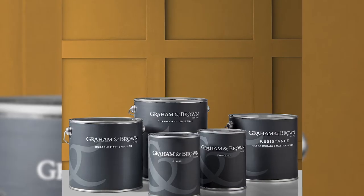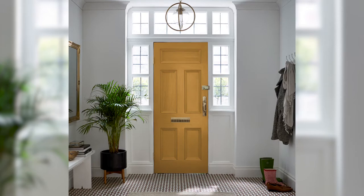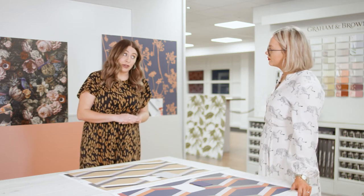So we've put a flick of red in it, which has really brought it back. We know that yellow, grey, white with the monochrome is just a tried and tested, foolproof colour palette, isn't it? Absolutely. I would say it's quite striking. I would personally use it in a bedroom.